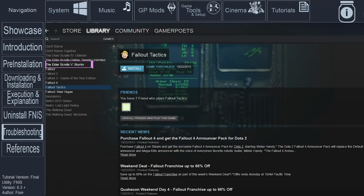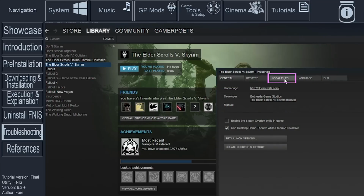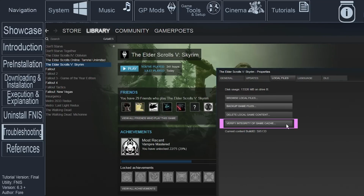Open the Steam application, right-click Skyrim, and go to Properties. Open the Local Files tab. Select Verify Integrity of Game Cache.